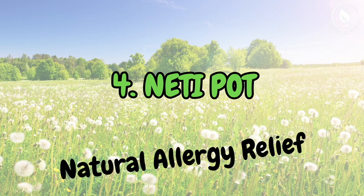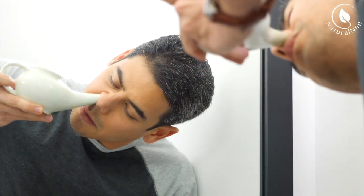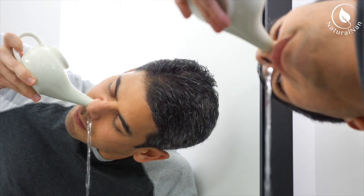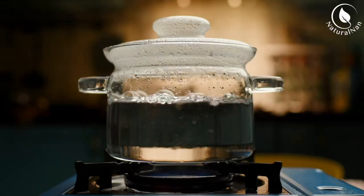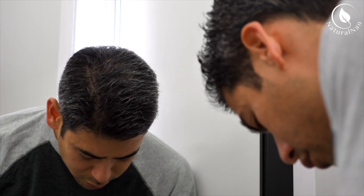4. Neti pot for sinus rinse. A simple but effective DIY solution is using a neti pot to flush out allergens from your nasal passages. Mix 1 cup of distilled or boiled water with a half teaspoon of sea salt, and use a neti pot to rinse your sinuses. This can help remove pollen and reduce congestion naturally.